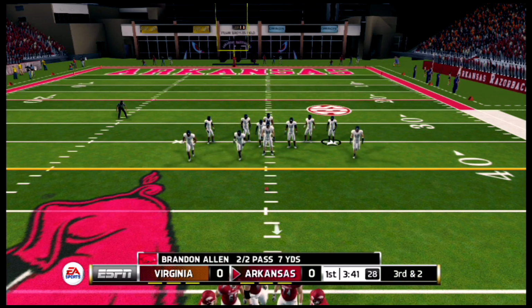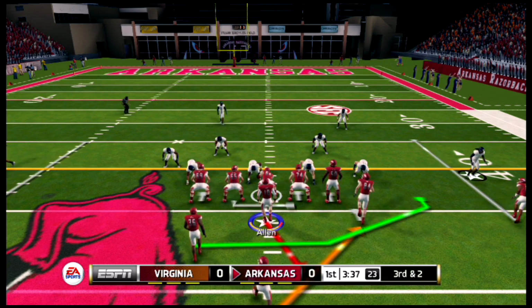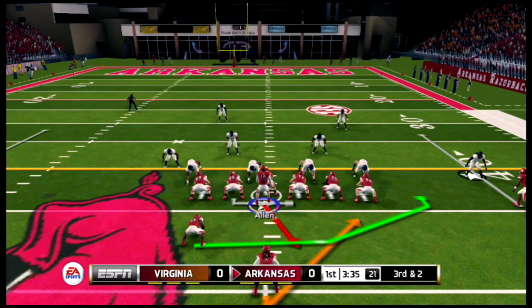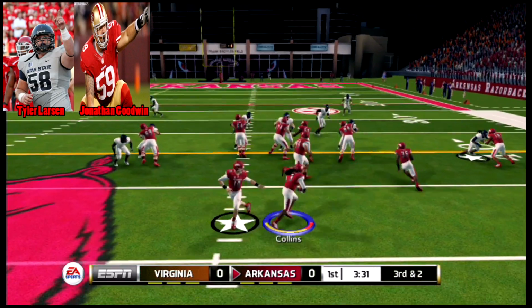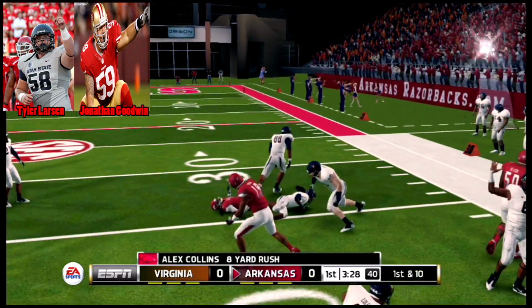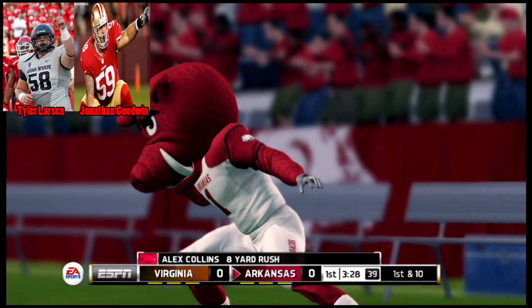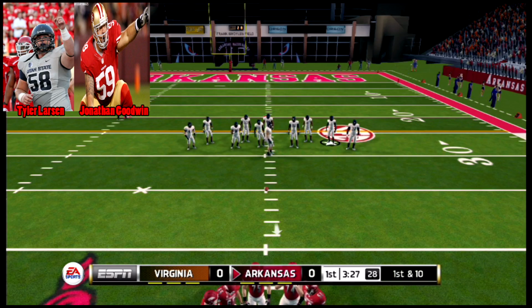Number 4 will be Tyler Larsen, the center from Arkansas. Whoa, that was wrong. Tyler Larsen, the center from Utah State. I have his pro comparison as Jonathan Goodwin, the center from the San Francisco 49ers. Larsen's very, very physical. Played a lot of tough teams. Utah State's a very underrated team. I think that they're great.